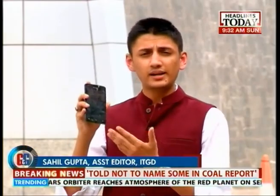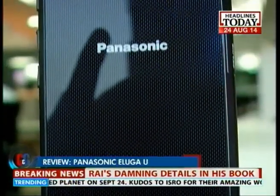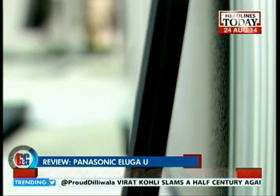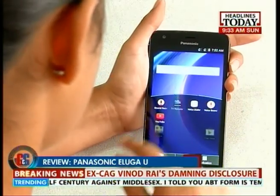Design-wise, this phone is a very attractive looking phone. It has got a glass back and it reminds us of the Google Nexus 4. It's an incredibly slim phone at 7.95 mm and it weighs only 141 grams. It's very balanced to hold and it's generally a very comfortable phone in the hand.